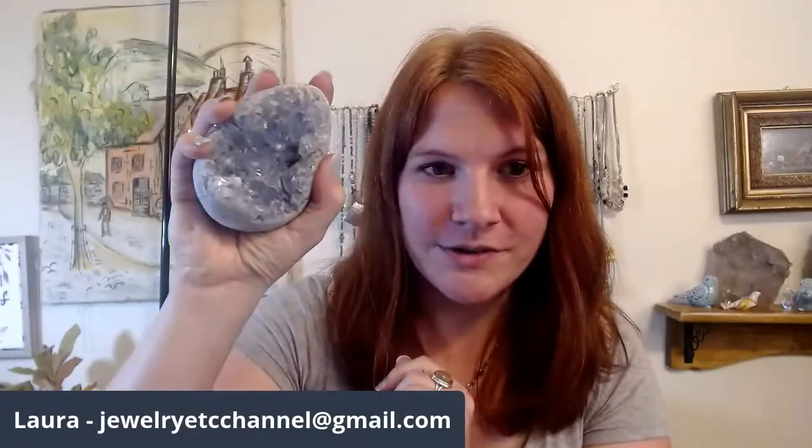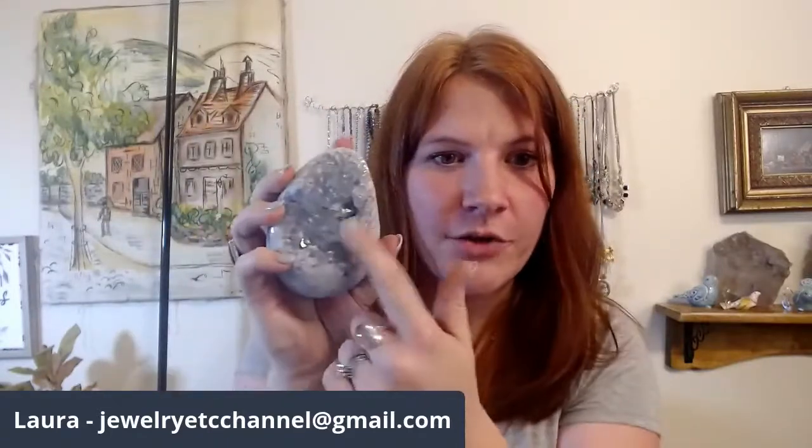I got one similar to this. It's a little bit bigger, a little bit darker, a little bit gemmier, for like $150. This guy is sizable. He's not as big as Jonathan's beautiful celestite heart. He's probably about half the size of that, but still really awesome. So if anybody saw the heart from a couple weeks ago that Jonathan scored, we'll have that guy. And that one's gorgeous.